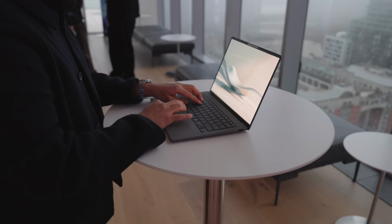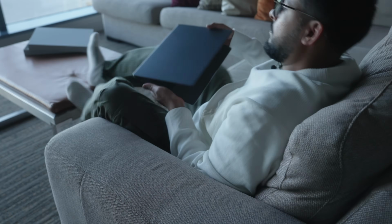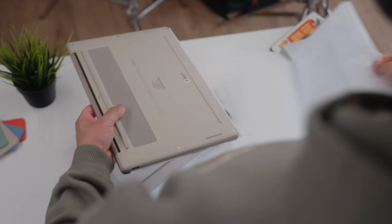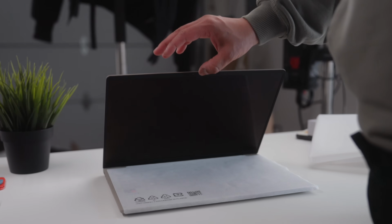But other than that, some other laptops that I really liked, the ASUS Zenbook A14. I made a full video on this laptop as well. I called it the MacBook Air killer. Surprisingly, the Zenbook A14 is thinner and lighter, significantly lighter than the MacBook Air even. That thing was just on another level.